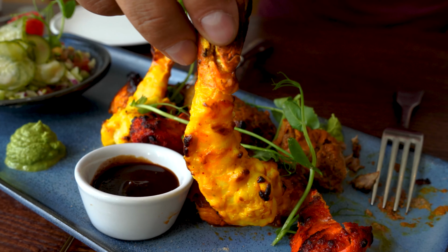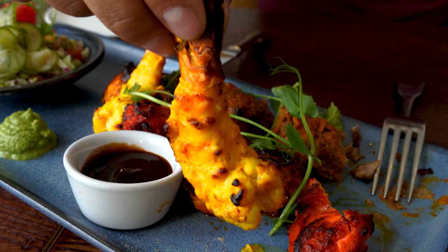So for the Sarsen King prawn, I'm just gonna take the whole thing and do a one bite off. I'm excited for this one.